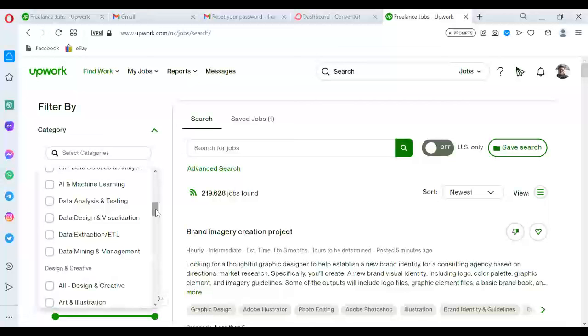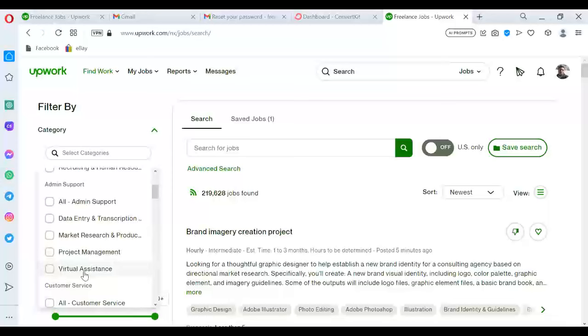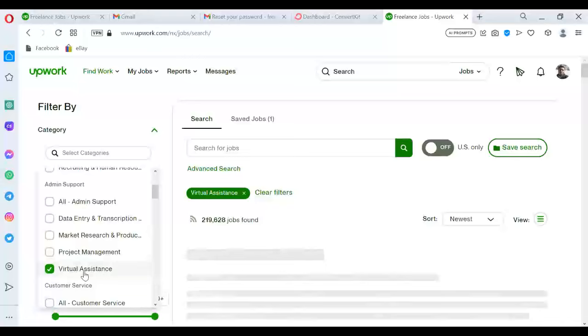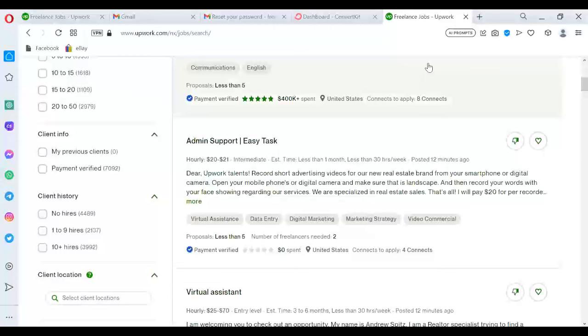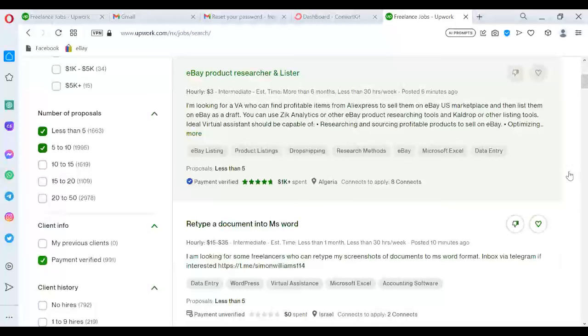Now, let's see, so virtual assistant is under admin support, so you can see virtual assistant. When you click virtual assistant, it's going to show you all the jobs under this category, virtual assistant. So you can see 10,000 jobs. Then you can do this, the less than five, 5 to 10, payment verified. So that's it. So you do less than five, you do 5 to 10, you do payment verified.